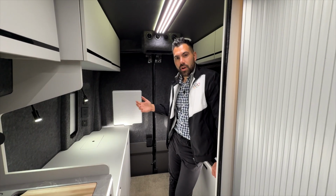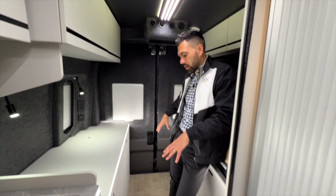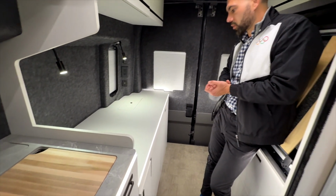And now I'm fully enclosed, making sure I'm not getting water in the rest of my unit and all the water is staying inside my shower. Here is our cargo and bed area. When you're traveling and you have a lot of cargo and gear here, this is going to be a great spot to load it all up.